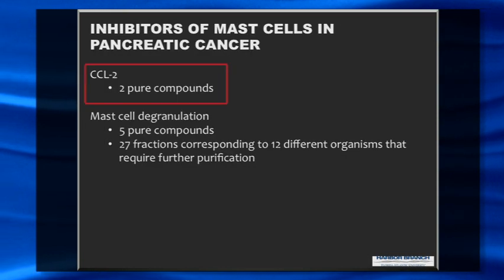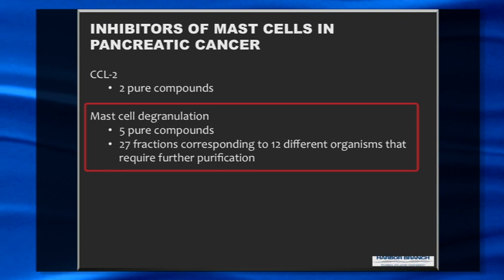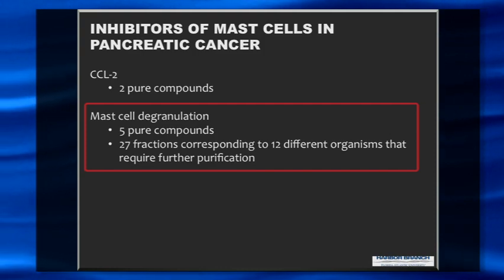So far we have found 2 pure compounds that inhibit CCL2 secretion by pancreatic cancer cells. We have found 5 pure compounds that inhibit mast cell degranulation, and 27 fractions corresponding to 12 different organisms that require further purification.